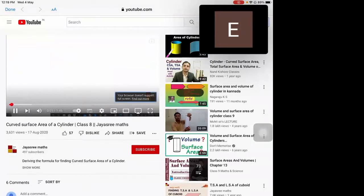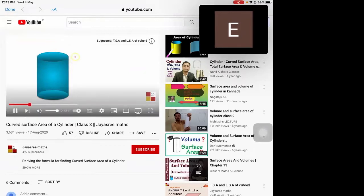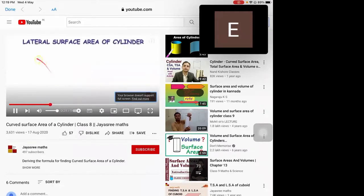Hello children. Today, let us derive the formula for finding curved surface area and total surface area of a cylinder. You know that for a cylinder there are 3 faces, out of which 2 are flat circular surfaces, one on the top and the other at the bottom. And in the middle, you see a surface which is curved. Now, let us find the area of this curved surface. Lateral surface area of a cylinder.